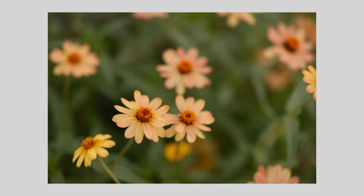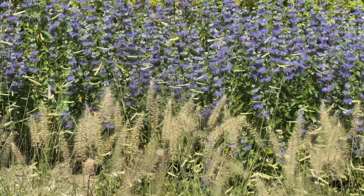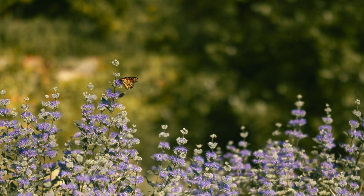And here we are in the wind. You can see the wind in the scene. I captured a single frame of the butterfly in the middle ground, and I like it a lot. It's a good example of the 56 1.2 focusing accuracy. It might not be the fastest, but it really locks on, and you're confident that what you're focusing on is going to be in focus.